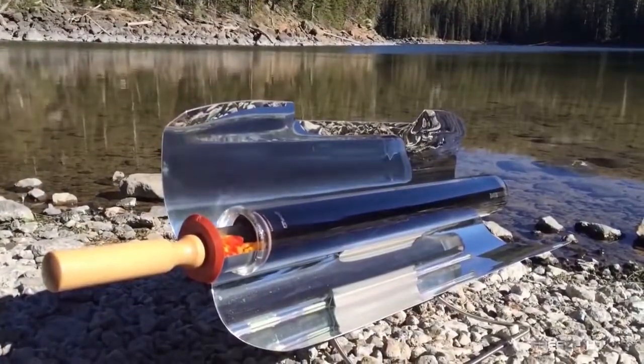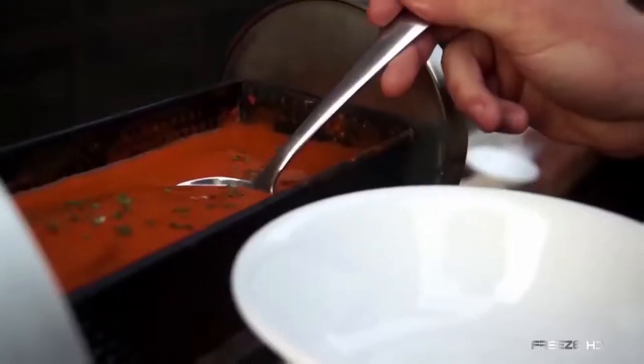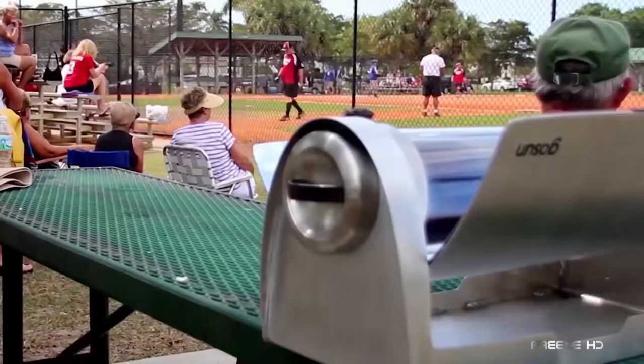This is the GoSun, a new product that uses nothing but the heat from the sun to cook pretty much anything you want, even on cloudy days. With no heavy frame or propane tanks, this amazing grill goes where other grills can't.